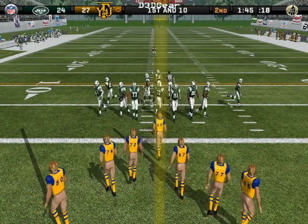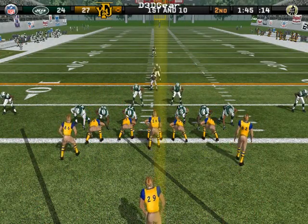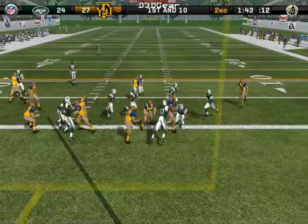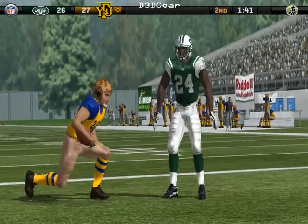After the interception, they'll set up shop at the 1. With a counter play, he sheds the tackle. The visiting team gets the safety.